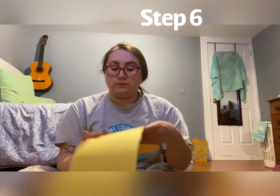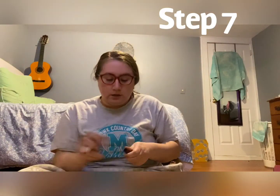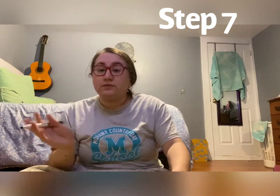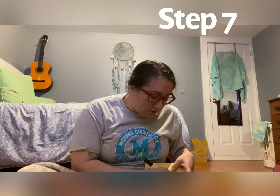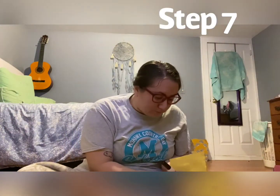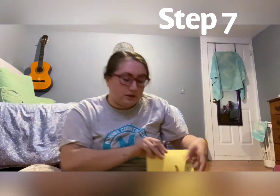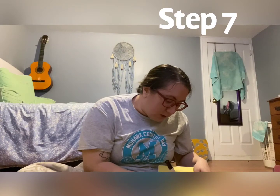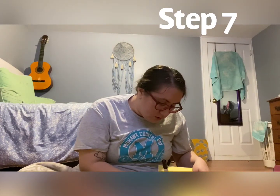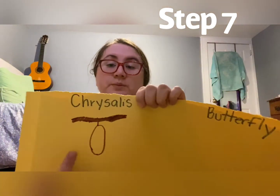So what we're gonna do is first we're gonna draw a branch or a little twig. So you're gonna grab a brown marker or a crayon or paint, whatever you have. And we're just gonna draw a branch. Then you're gonna draw a little string, like that. And then you're just gonna draw almost like an oval. Just like that, and that's going to be your chrysalis.